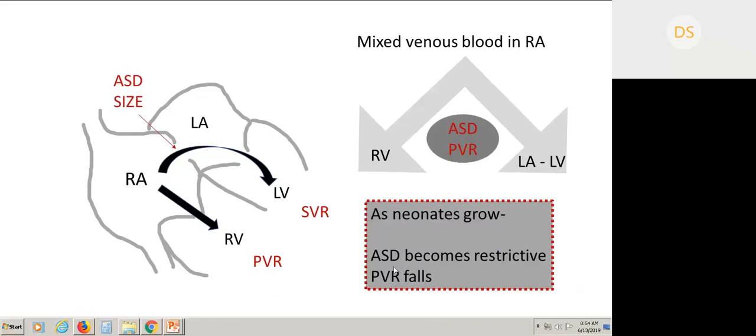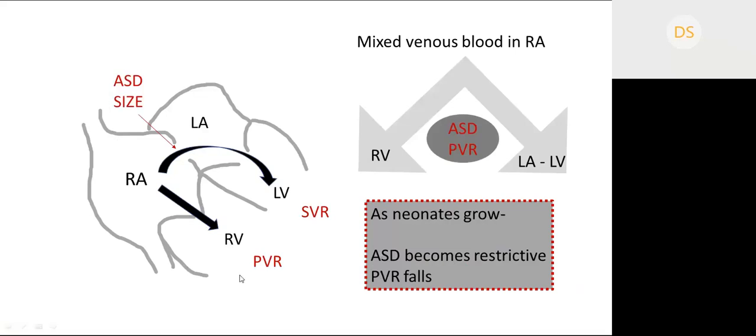If my ASD becomes restrictive, I have less flow entering the left heart. And if my pulmonary vascular resistance falls, I have torrential flow entering into the pulmonary circuit. What is there in a newborn on day one? Pulmonary vascular resistance is high, so it does not allow a lot of flow entering into the lungs. I hope this is clear.